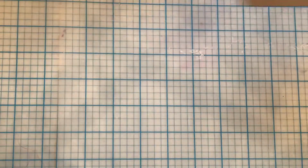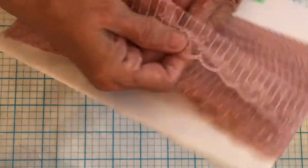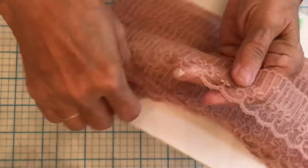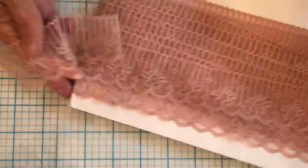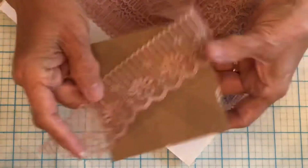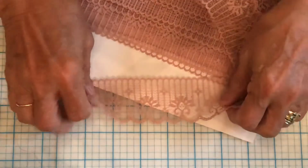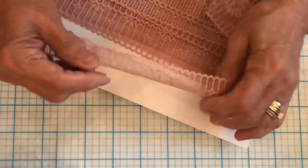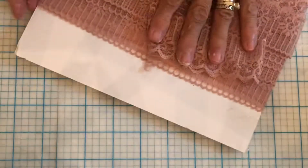Here's another really interesting piece that was 9 1/4 yards for $3, and it is more of a nylon, so it has a stretch to it. But what I liked about it is that it's different. It's more unique looking, with a nice little motif in the middle, and the way it scallops up on the top. So that will be good to use in some way.